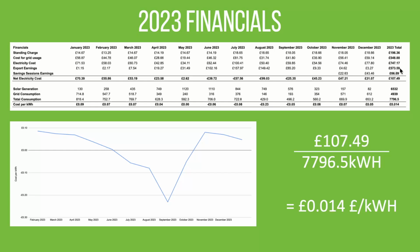We net that together with the standing charge, a total cost of £747.17. But our export earnings, so every time we export anything to the grid, we got paid for it on our rate from our supplier, and we have a smart export guarantee tariff, which gives us money for every kilowatt hour we export. And that changes throughout the year. We've moved tariffs around a little bit. Sometimes we've been on a flat rate where it's maybe 7 or 8p per kilowatt hour out to the grid.